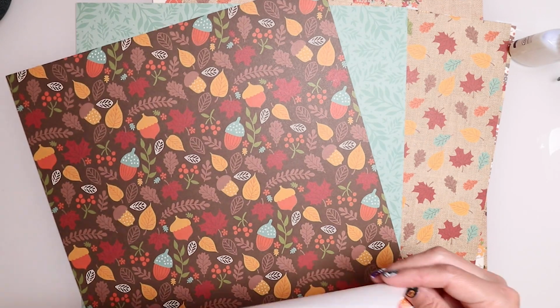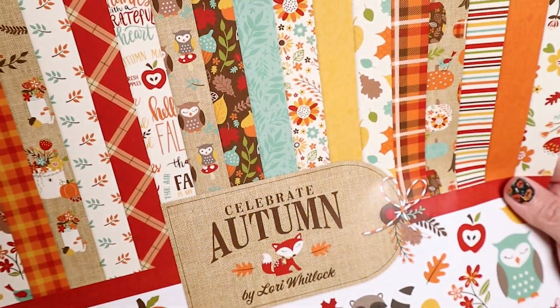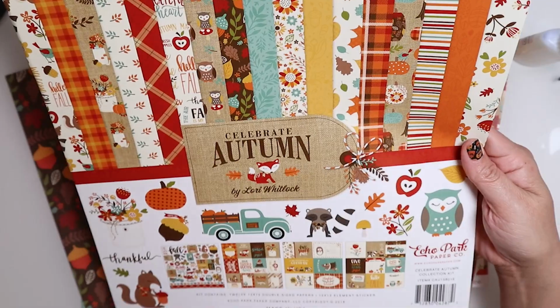Even though it has a little bit of seafoam green, I think this really came out nice. This is from the Echo Park Celebrate Autumn, and this is a print created by Lori Whitlock.